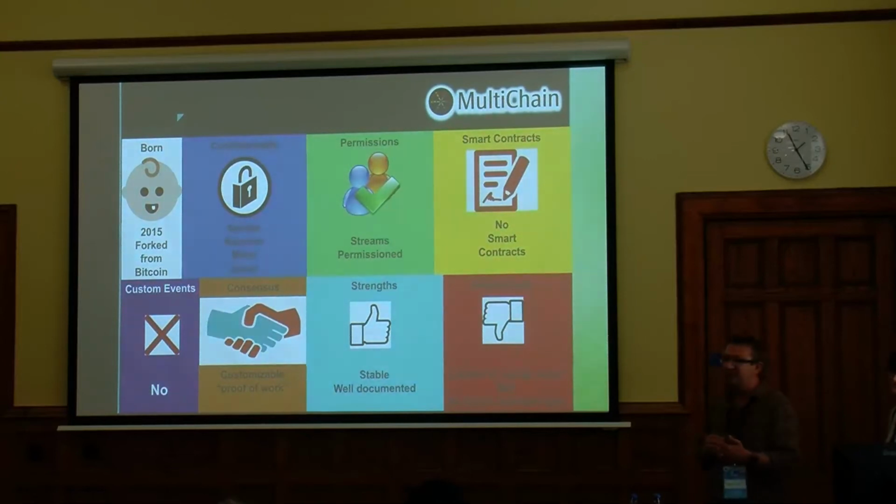At present, they have a bit of a hard line on the necessity for smart contracts and whether or not you actually need them. Their CEO, Gideon Greenspan, is a big fan of blogging about how he hasn't come across an actual use case that he wouldn't have been able to do using MultiChain and then layering in other things. So we'll get on to smart contracts in the next section.